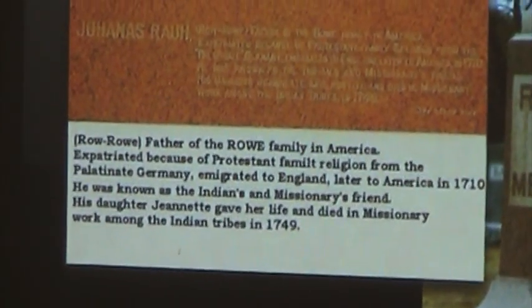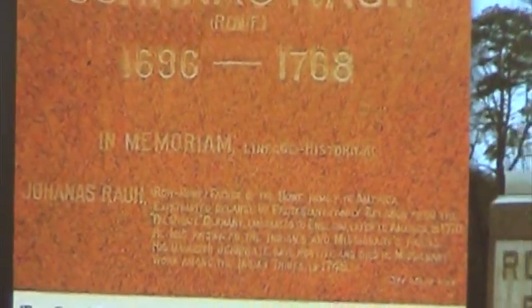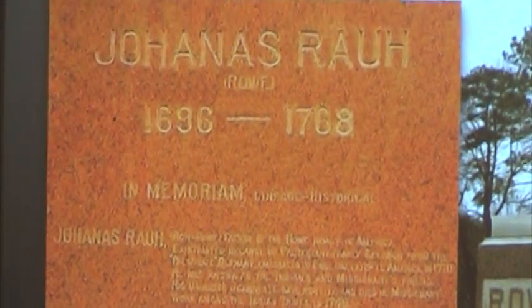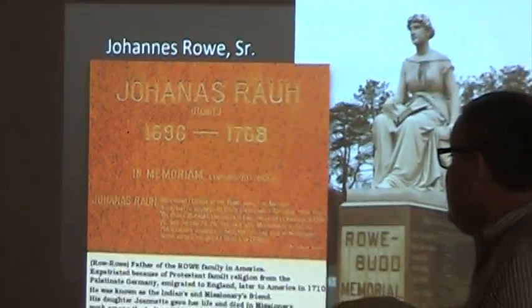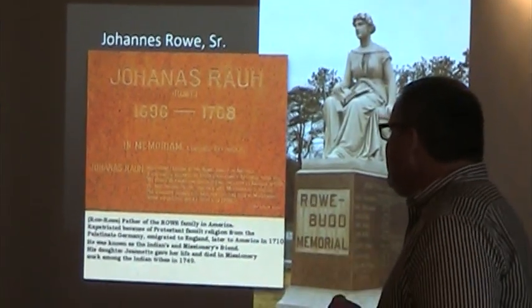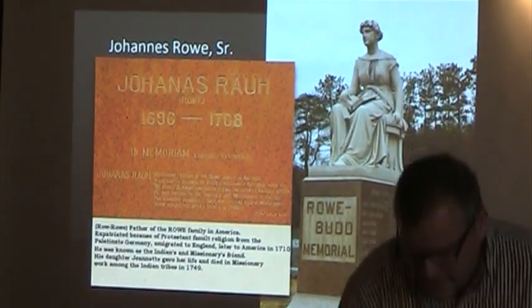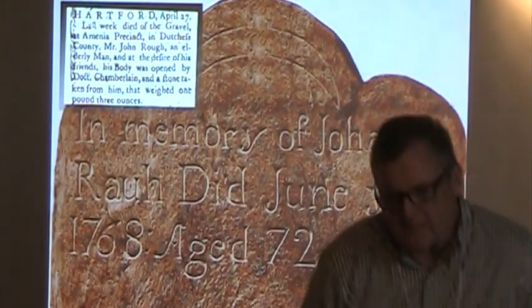And it's a monument to him and his descendants. But this is Johannes Rau Sr. They describe it on the monument as the father of the Rau family in America, later came to America. He was known as the Indians and missionaries' friend. His daughter Jeanette gave her life and died in missionary work. And he was very well known in that part of New York and Connecticut.